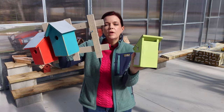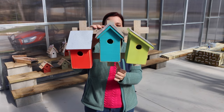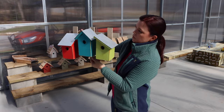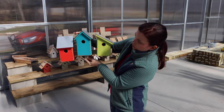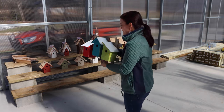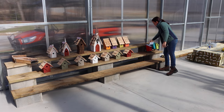You can take them off, but the little trellis comes with it, and then you can just hang the trellis on the side of whatever it is that you want to, and then you have this really bright pop of color, super cute, functional birdhouses that you can have, right? I love it.